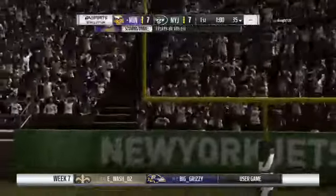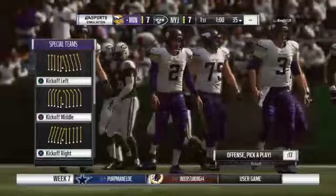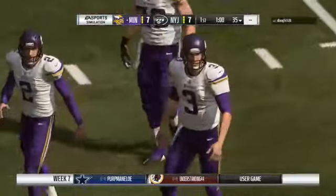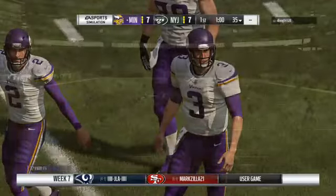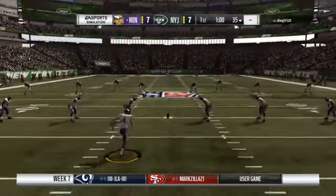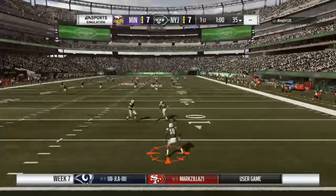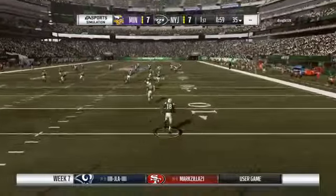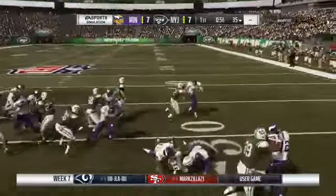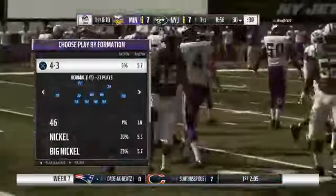Extra point was hooking, but he does make it through. And we are tied at 7. So we're right back where we started. All even as the kick's away. Darius Stewart now on the return, and a nice return sets him up pretty good here at the 30-yard line.